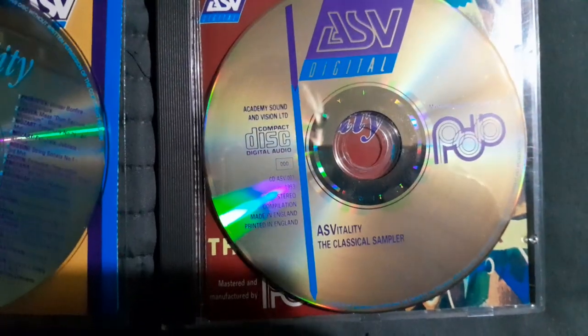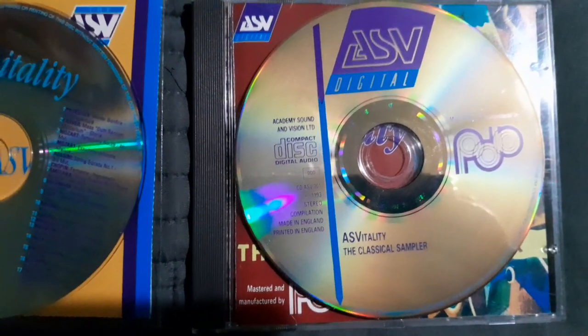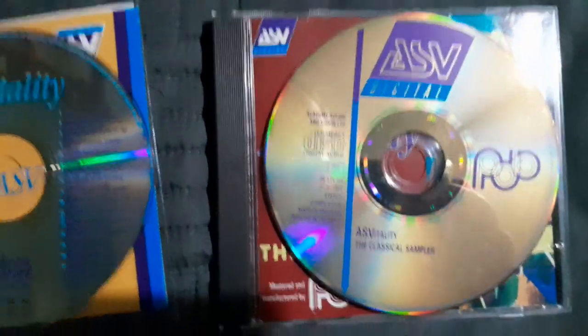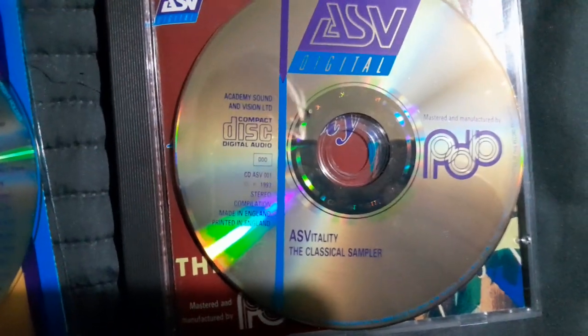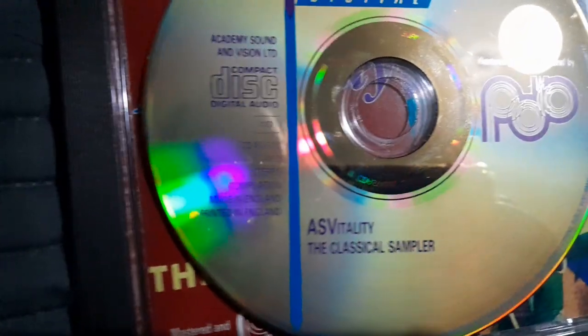This one is not as bad as the other two, but when I tried to copy this CD, it wouldn't rip, and in fact when you try to play it, it only plays up to a point. Let's have a look how many tracks are on it. There's 17 tracks on it, and you can't really see that side, but it would only play to about tracks 10 or 11, and then it would start to skip, and eventually it would stop. So not any, but most of the discs manufactured by PDO in the early 90s may well suffer from this disc rot.